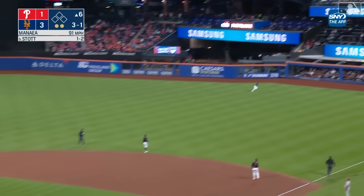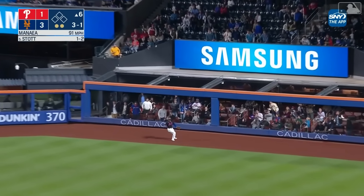And he hits this one in the air pretty deep to right. Marte back on the warning track. He's got room, and he's got it. And Manaea's retired 7 in a row. He's through 6. 2 out.